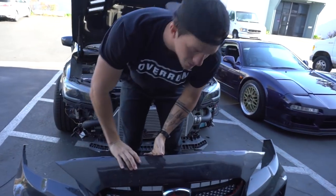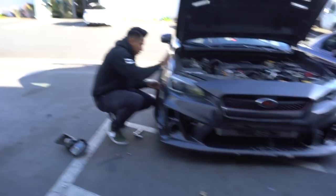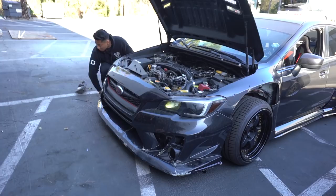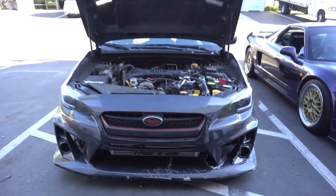All right, let's do it. Look, that's brand new. All right, bumper's back on. Definitely looks pretty rough, but it'll do for track day and until I can get a new bumper. Probably gonna go with the Varis. I'm just looking for one in the States right now. If I can't find one, I'm just gonna order one from Varis. But that'll have to do for now. Ready to head to your house, check the fluids, change the wheels. Let's do it, man.